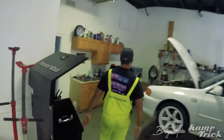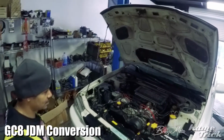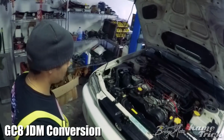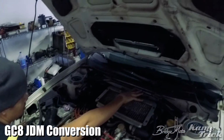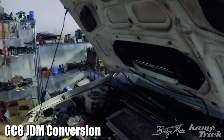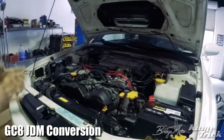So I got a half cut, and I used the full setup: the subframe, the spindles, everything, the LSD rear end, everything down to even the 4-pot calipers. I swapped over. So you'll see in here all the original STI badging, from the strut bar to the intercooler to everything down to the radiator cap. That's legitimate GC8, and everything underneath is a legitimate GC8, even the drive shaft.